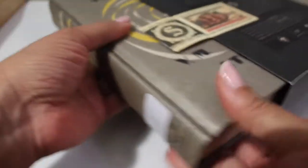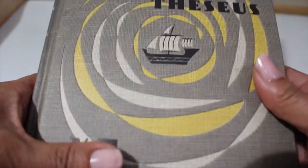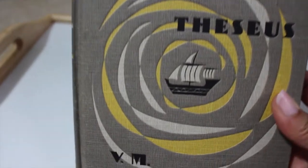So here it is, Ship of Theseus by V.M. Straka. And it just has this old feel to it, like an old library. So it's just very unusual.